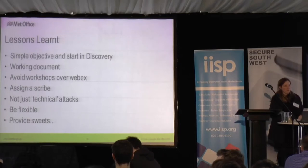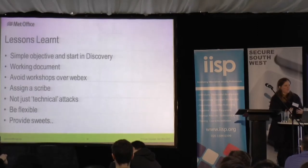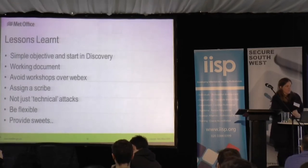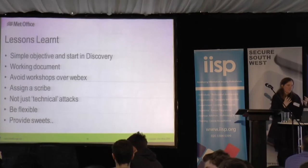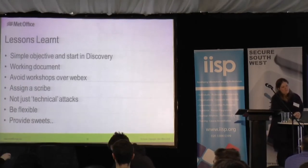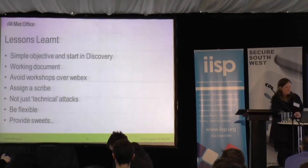Think about the people that are attending, so don't just have the technical attackers. You can maybe have some people who are going to represent the more personnel security side of it, and think a bit more widely about it, or even business people as well, and the scientists, so that they can really understand why we ask these daft questions half the time and why we're doing it.